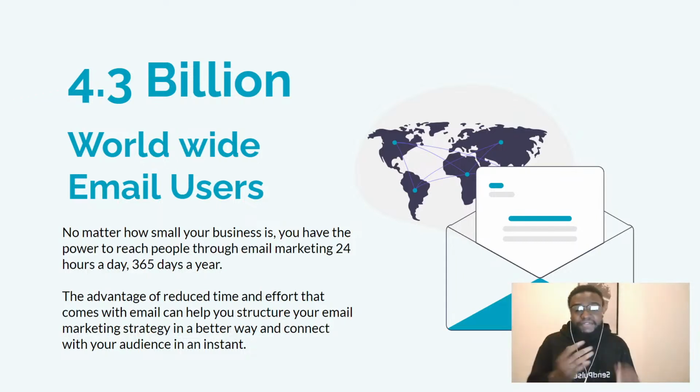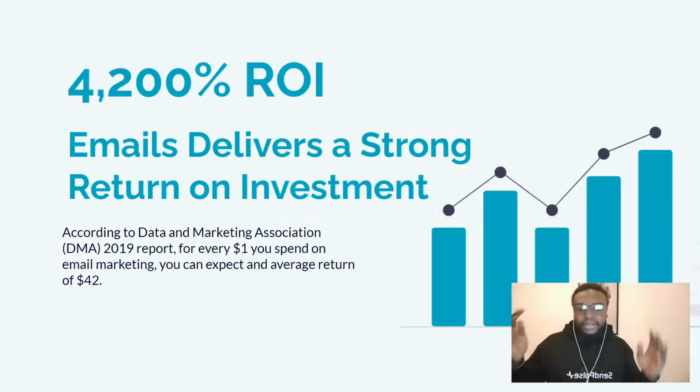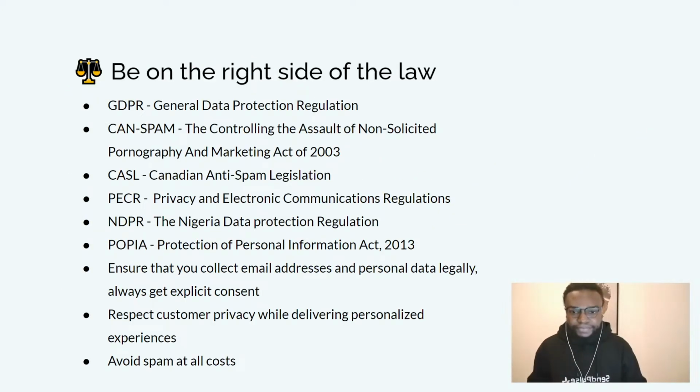And you have the advantage of reduced effort that comes with email marketing, and the way you can structure your email marketing strategy in a better way and connect with your audience in an instant. We'll talk about that shortly. So we've talked about the return on investment that is high, and this is according to the Data and Marketing Association 2019 report. Just go and Google it. DMA 2019 report is written there.